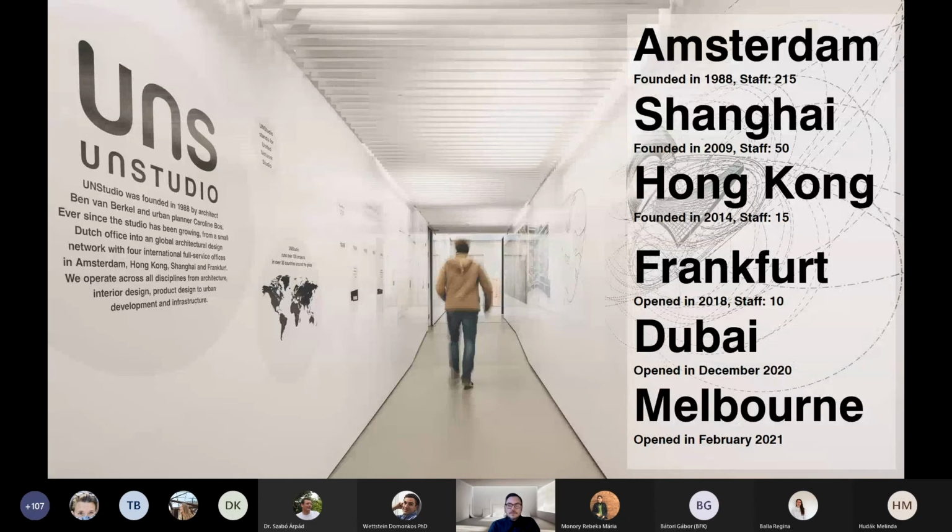So UN Studio is located in Amsterdam, the headquarters in Amsterdam. It was founded in 1988 by Ben van Berkel and Caroline Bos. And currently we have around 200 staff in Amsterdam. And in addition to that, we have a few satellite offices. As you can see on this slide, the biggest one is located in Shanghai with approximately 50 staff, followed by Hong Kong. And our most recent satellites include Frankfurt, and the very new ones, Dubai and also Melbourne in Australia.